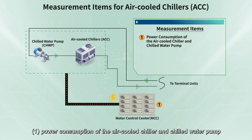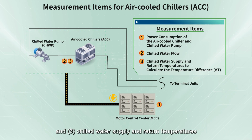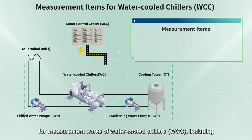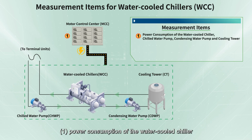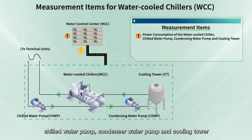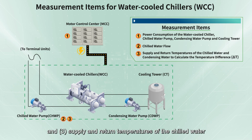Power consumption of the air-cooled chiller and chilled water pump. 2. Chilled water flow. And 3. Chilled water supply and return temperatures to calculate the temperature difference. There are also 3 parameters for measurement works of water-cooled chillers, including 1. Power consumption of the water-cooled chiller, chilled water pump, condenser water pump and cooling tower. 2. Chilled water flow. And 3. Supply and return temperatures of the chilled water and condensing water to calculate the temperature difference.